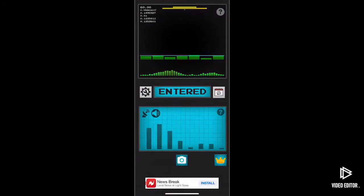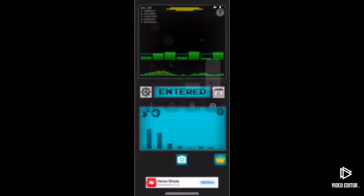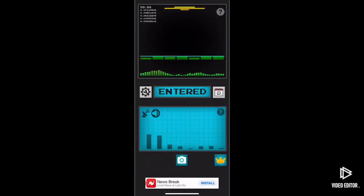Alright guys, so we're going to jump back into the app test now. I'm going to open this back up. Last word it said was entered. So what I want to do now is I'm actually going to set my phone to airplane mode, which I didn't have it on before. I just want to see if that affects anything as to the functionality of the actual device itself.